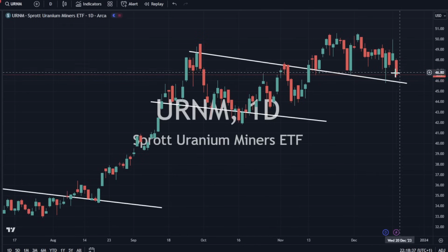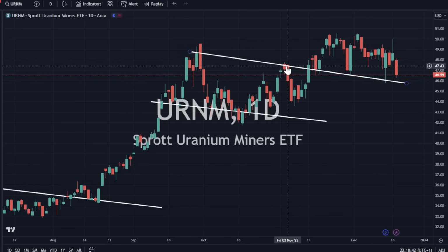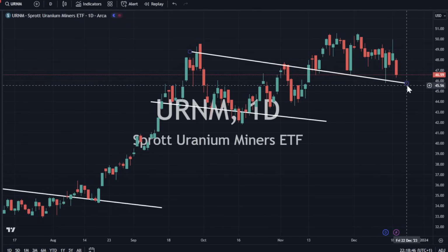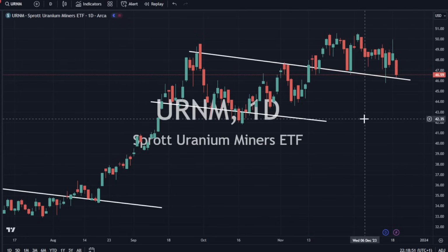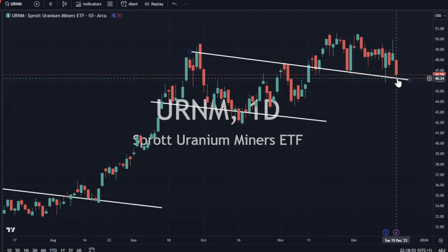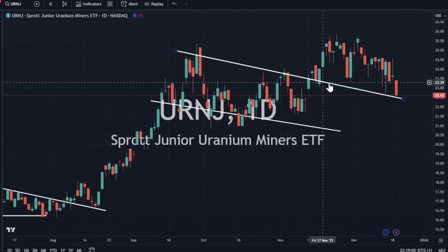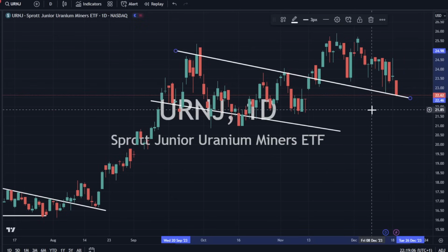URNM also selling off. We've got support. So we have resistance here, support, support, support, support. So I think this is the trend line that we want to be looking at. You could even draw it here. So it's somewhere in this general location, right where it's at. And we haven't broken to the downside of that yet. URNJ is in the same kind of location. Hit here, contacts through here, and it could be somewhere in this general location of where we're at. So we're at support for URNJ.